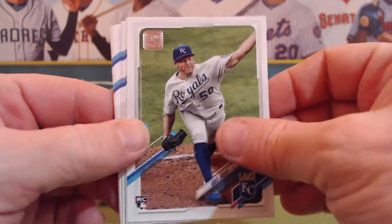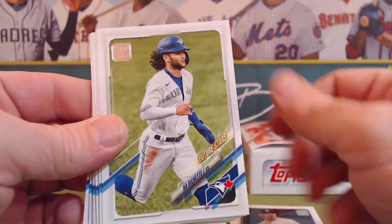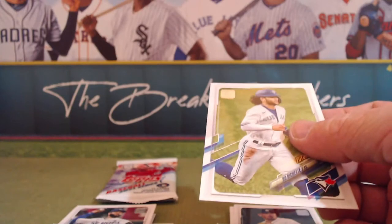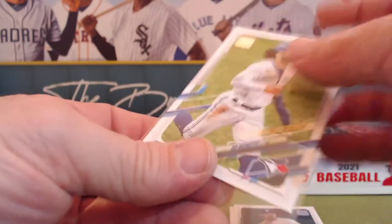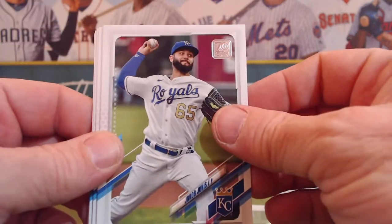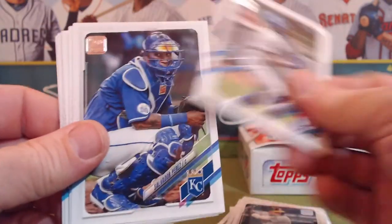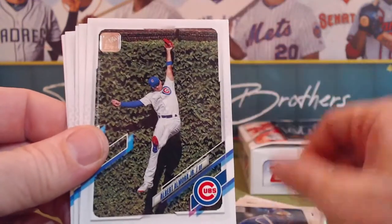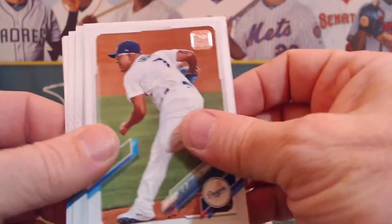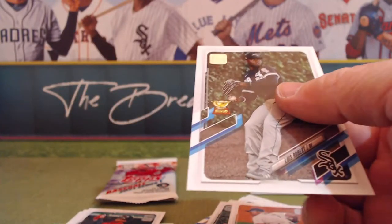Two packs left. Chris Bubic, followed by Bo Burrows, followed by Bo Bichette. I wonder if that was on accident. There we go. Going out to the Jays and Trevor. Jake Junis. Hanna, Calhoun, Perez, Almora, Urias. There's another Luis Robert. Cool, get that one in here.